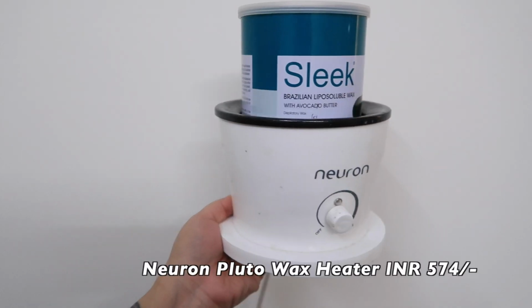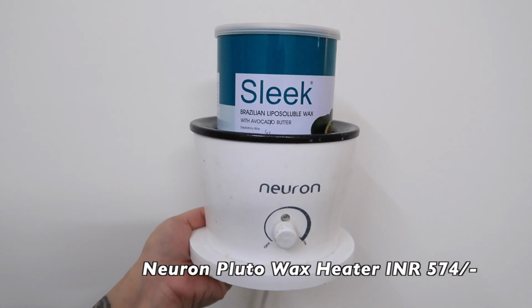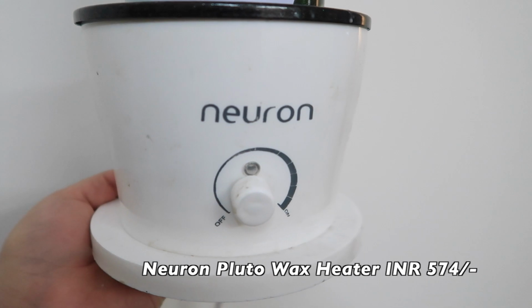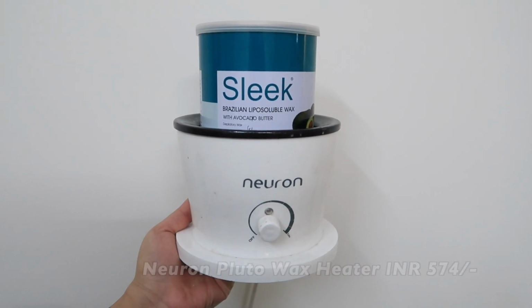The first thing I'm going to be talking about is this waxing heater that I ended up purchasing for myself, because I've done a bikini wax video separately in detail, and I've mentioned the link down below where you can watch that particular video. So basically I now like to do bikini wax at home by myself. I've become an expert in waxing my own kitty by myself, so I needed a good waxing heater. And this particular one I ended up purchasing is a very good one. I'm really happy with this waxing heater, and so far it hasn't given me any problems, touch wood. And it's reasonably priced as well.